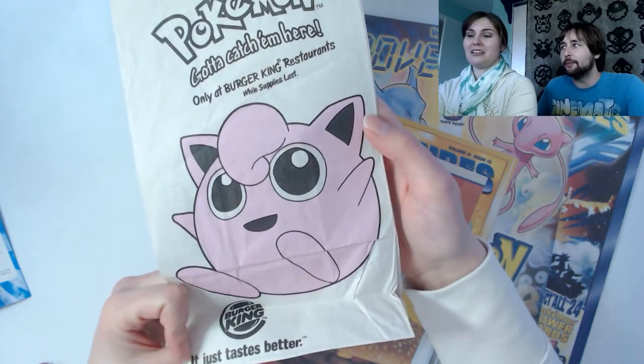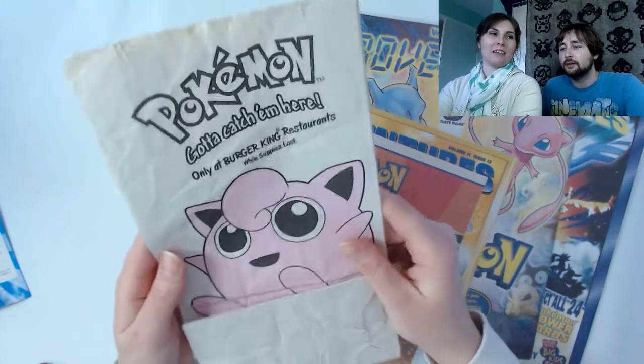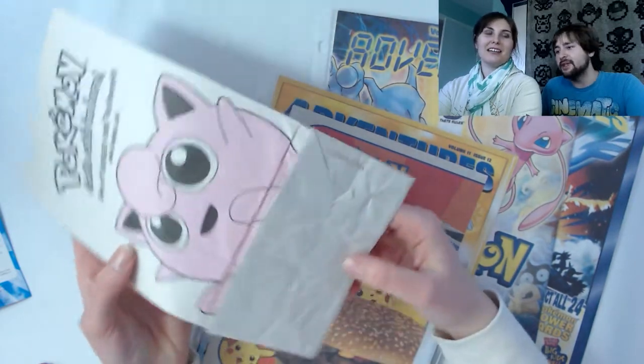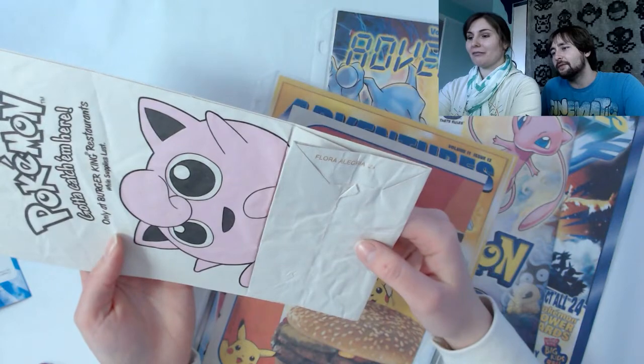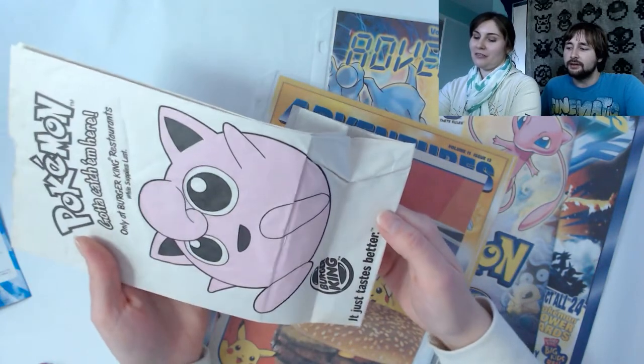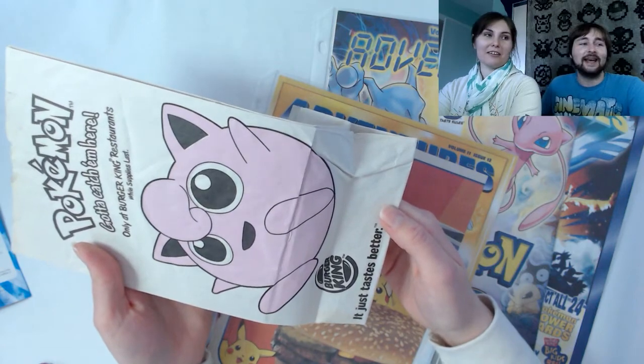I just like this because this is something people just throw away after their meal, you know? Probably very few people have that. What's that say on the bottom? From Flora Allegra. I don't know. It's whoever the printer is.